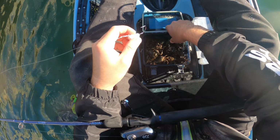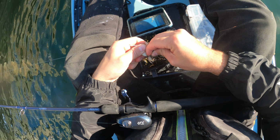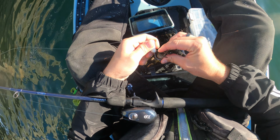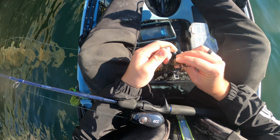And here's just a quick look at how I like to put these crabs on the jig. Honestly, I just go through the bottom and out the top, and I leave them alone. I don't cut legs off. I don't do anything like that. These tend to be small enough to just leave whole, and they work really well for me, so this is what I do most of the time.